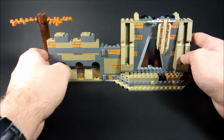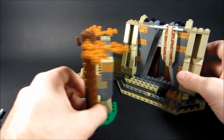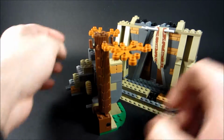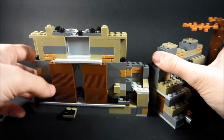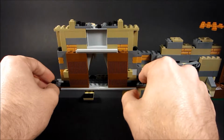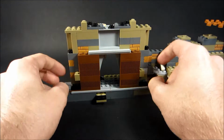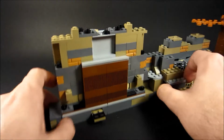So now we move on to the functions. And one of the functions is you can do this, so you can change the angle of that. That's pretty awesome. Now we move on to the other side. There's a lot going on here, so we're just going to focus on this main section over here at the moment. But you got doors, they open and close. Pretty simple. Then you got this thing back here.